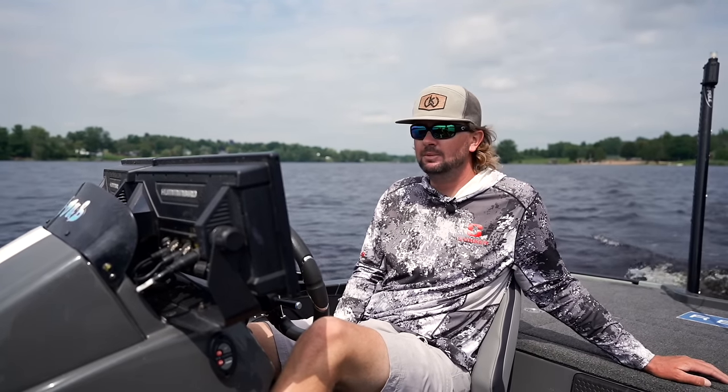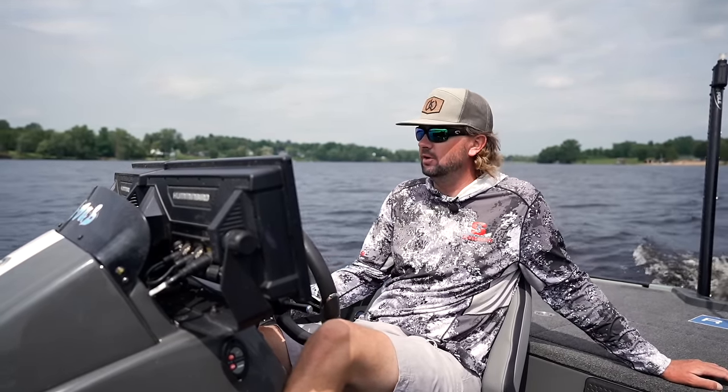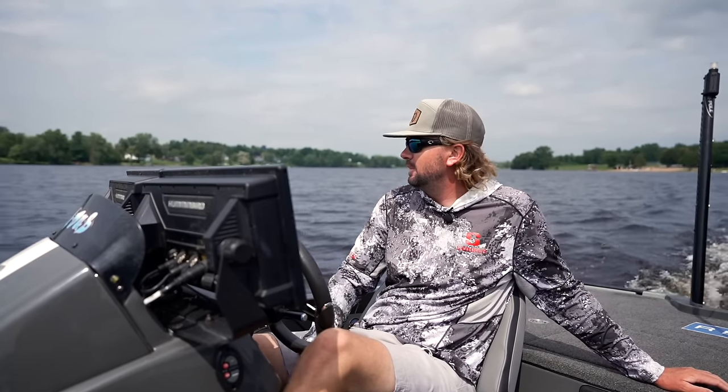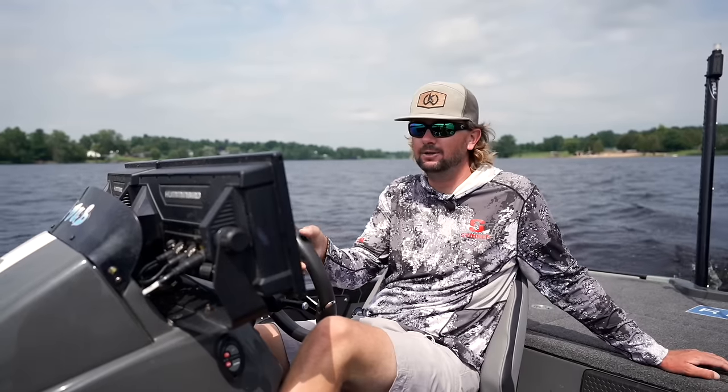So a lot of current coming through here. There's a dam below us that had a lot of current coming over it whenever we was driving by. So there'll be some fish in here. There'll be some good ones too. We just gotta find them and catch them.